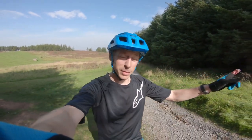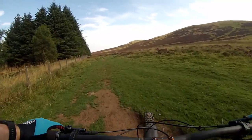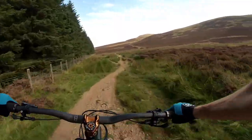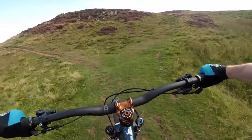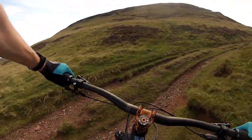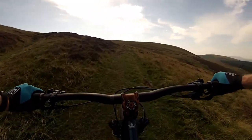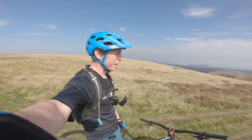So, horrible climb done up Benalley, but another climb to go to get to the saddle between Capelaw and Allermuir. So we're up the Capelaw climb, as you can tell by my heavy breathing.